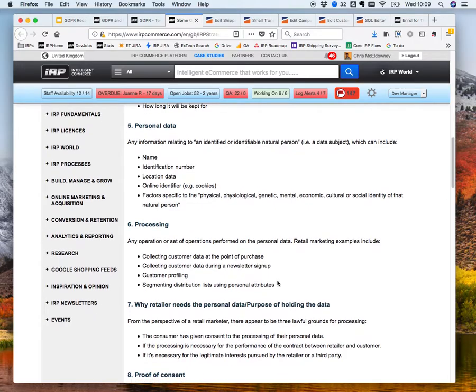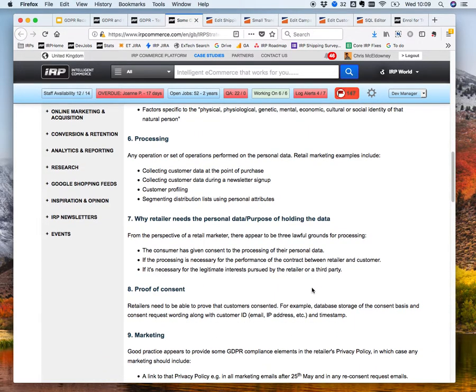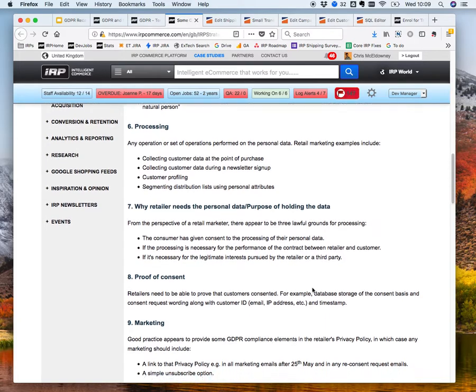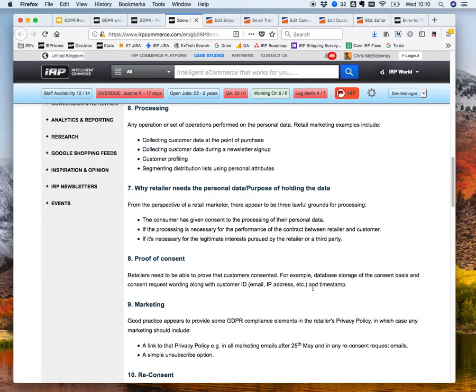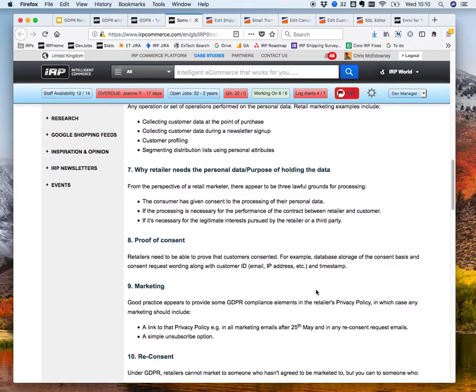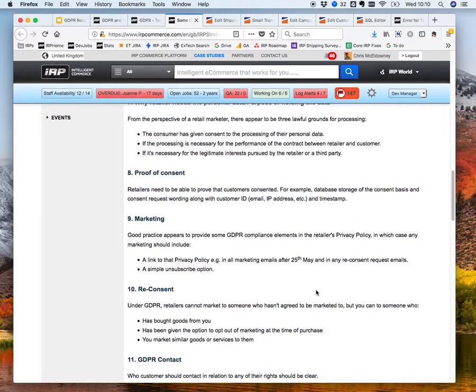You need to be clear on why you need the personal data, and again, in the case of our clients, I think, to my mind, that's pretty simple. It's either for the financial transaction processing or for marketing. So consent to receive marketing in a generic sense is adequate from what I can see. Proof of consent, and Chris will talk later to what we're doing on the IRP to capture proof of consent information.